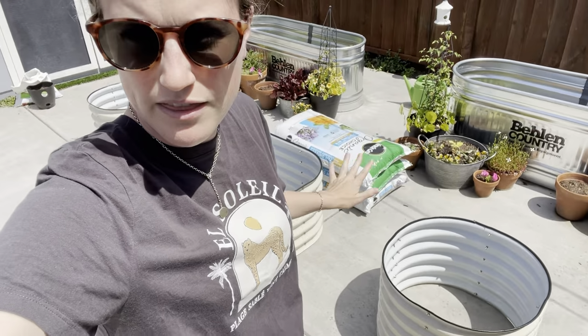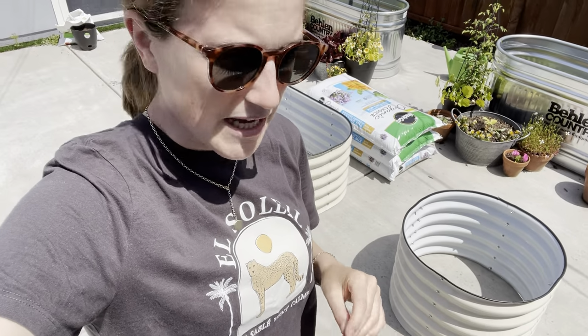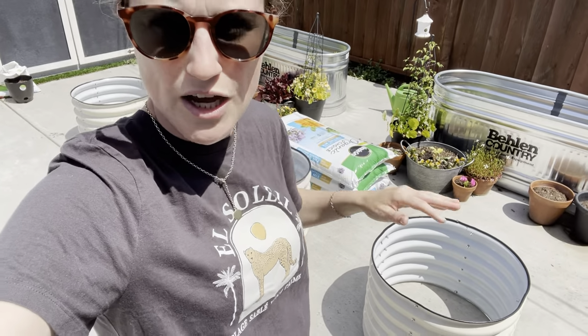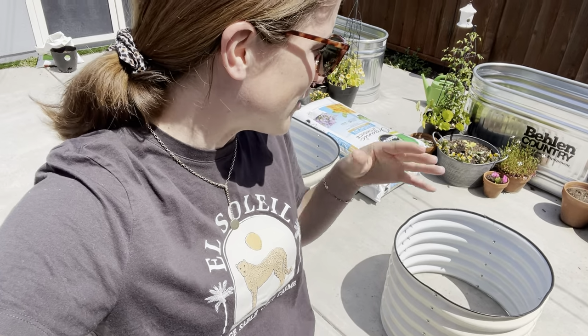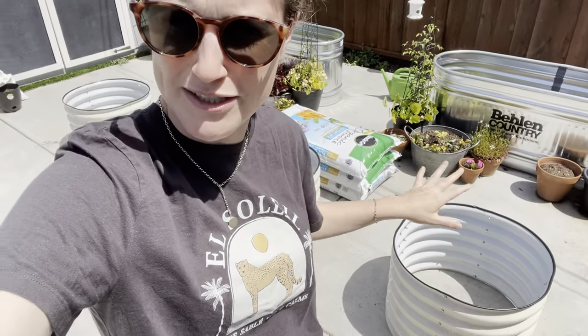I'm just gonna live with this layout for the week and make sure I like it before I move all the containers, before I fill these with soil and everything. I wanna take some time. I'm always tempted to rush through the next move and put the soil in and get it going. But a more relaxed pace, for me, lends to some better decisions.